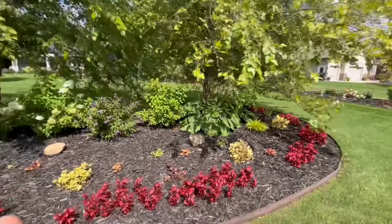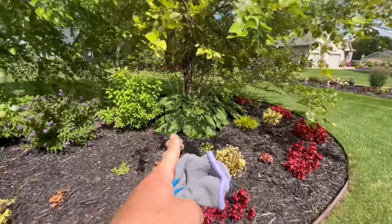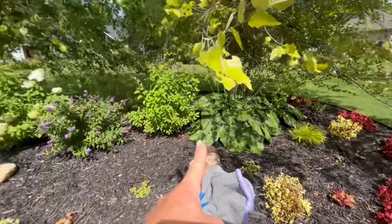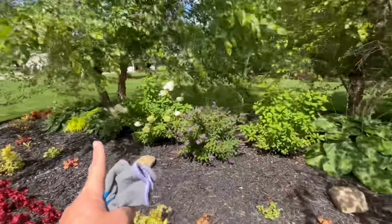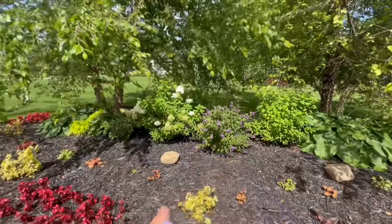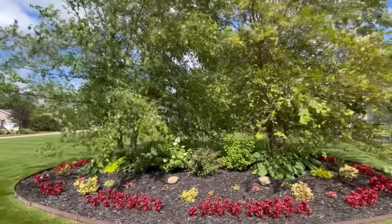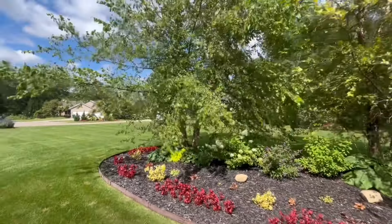But I definitely will have to move the butterfly bush. There's a butterfly bush that's literally underneath that leaf. And I planted it the same time I planted that butterfly bush and that one. So it should be nice and big and beautiful, but it needs more space. So, all right, let's get these guys trimmed up.